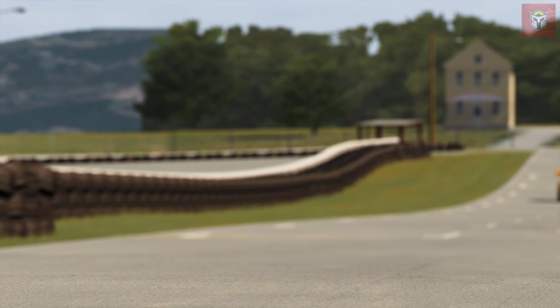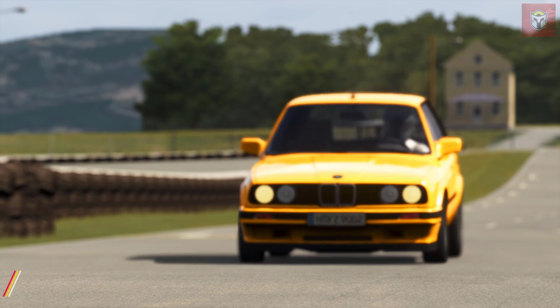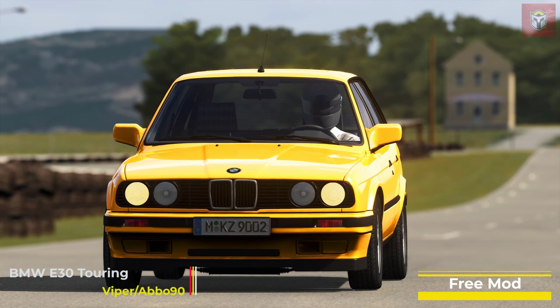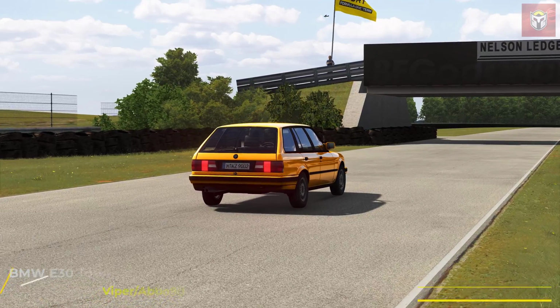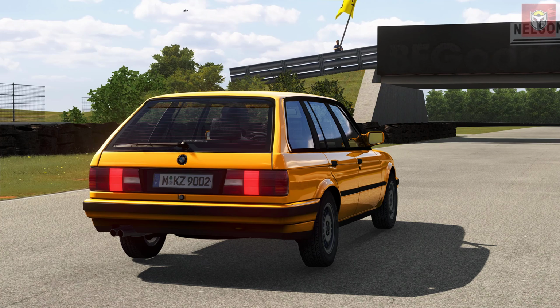Next up, we're at number 9 on our list today, and this is the BMW 325i E30, but this is the touring version from 1987. This is by Viper and Abo 90. Again, 170 brake horsepower, 134 miles an hour, and 0 to 60 in 8.3 seconds.